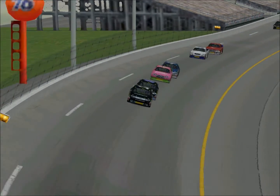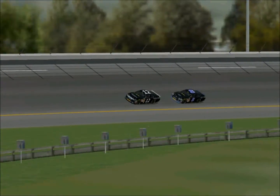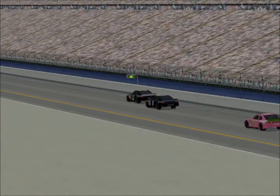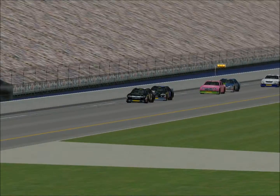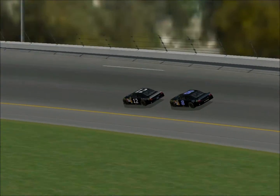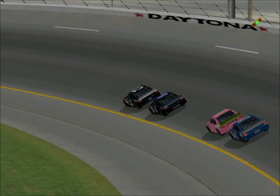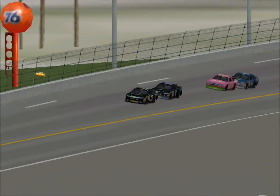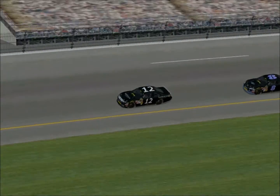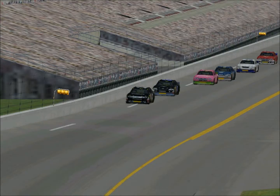Some green flag laps here, so this may spread out the field a little bit. Waiting on a long green run here, and looks like we're about to get it. Right now, no one can make it from the end at this point. Will somebody risk it, though, and try to make it on fuel if it stays green the rest of the way, and try to steal a spot in the field? You got to do something drastic.